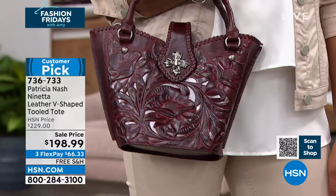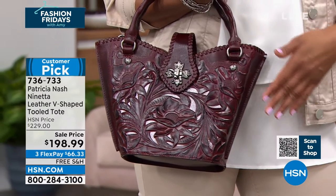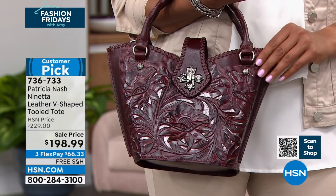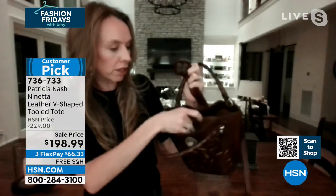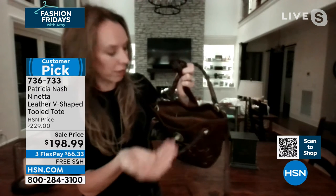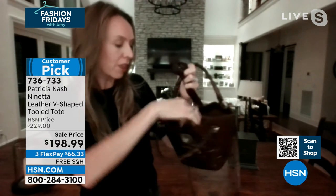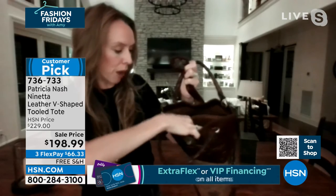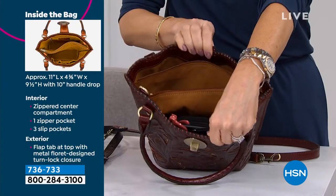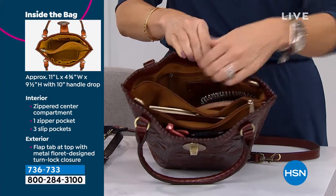On top of that, you've got this organization. You've got this pocket in the back, beautiful hardware, by the way. Open it up and you've got two really spacious compartments. And then you have the zip part where you can put things we don't want floating around. The two pockets here are adjustable, and then you've got the zipper. So lots of organization, but I think this bag is just a statement bag of the season.